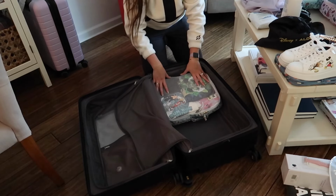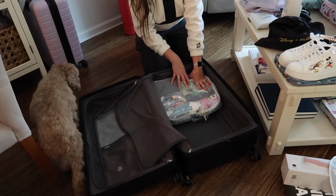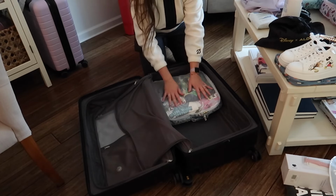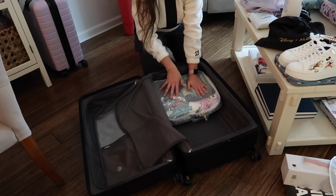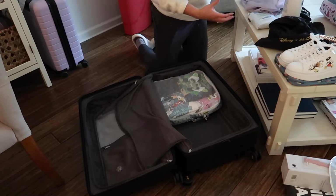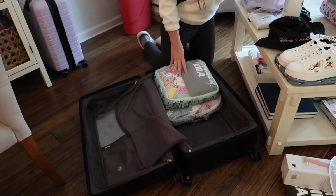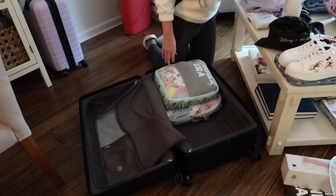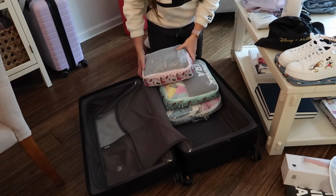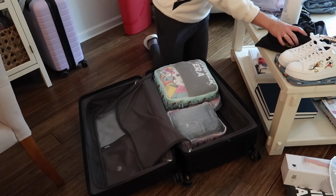So these are all of my clothes. I have it by day. I normally sometimes will do shirts in one, pants in one, but I just did this one by day. So literally I fit all of my outfits that I need for every day in here. And then I have one with all of my sweatshirts. And then all of my extra pants and stuff, just because I don't know weather-wise. So I'm just bringing extra shorts and leggings that will go in there.